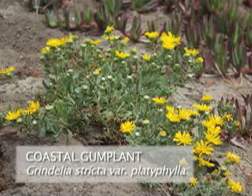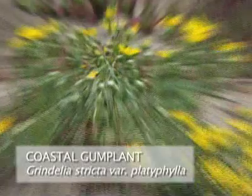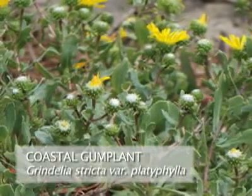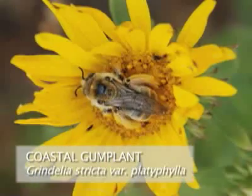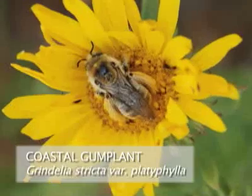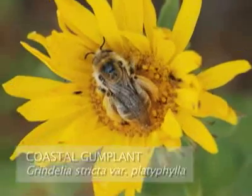The coastal gum plant gets its name from its buds, which exude a white, sticky substance that inhibits animals from eating them before they flower. This showy plant blooms from summer into fall when many other plant blooms have faded. The bright yellow flowers are attractive to many insects.